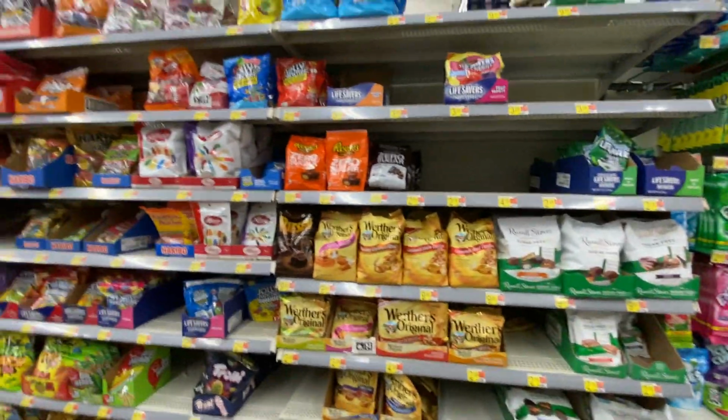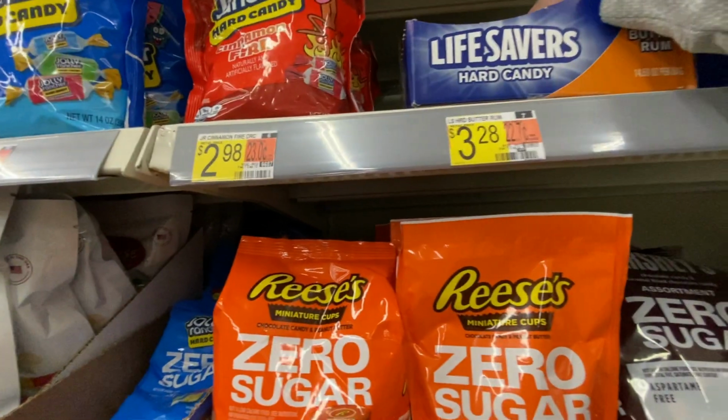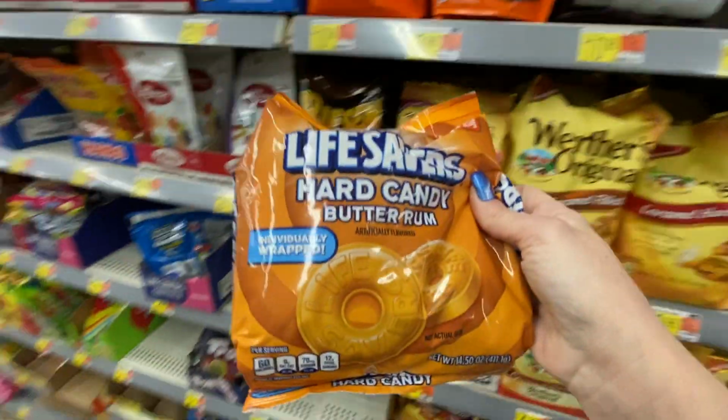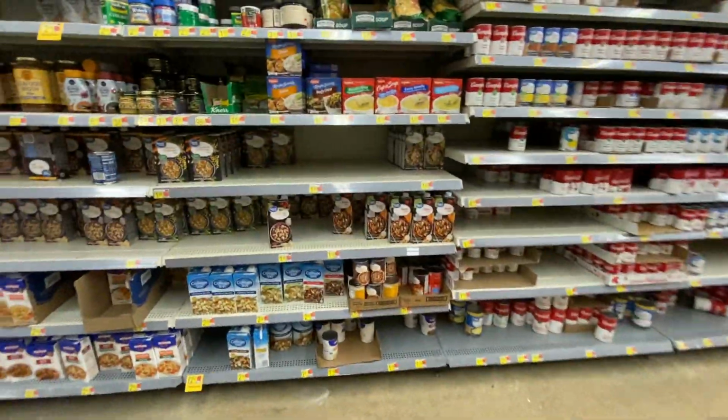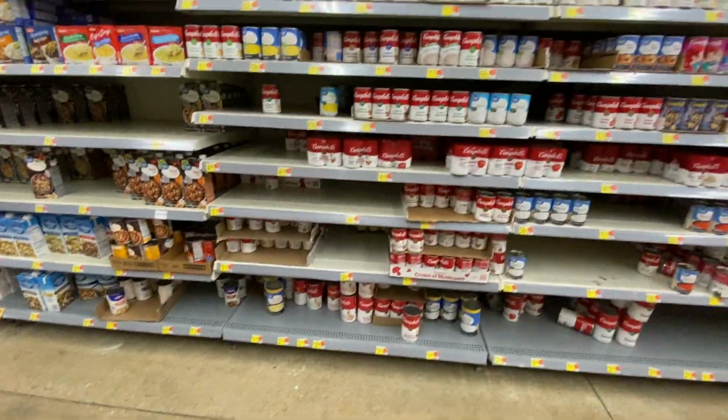I am on the hunt for a rum flavored Lifesavers and butter rum. And as soon as I hand this to my husband to put in the cart, he calls me an old lady. So what can I say? My grandma used to give them to me as a kid, so now I'm addicted.